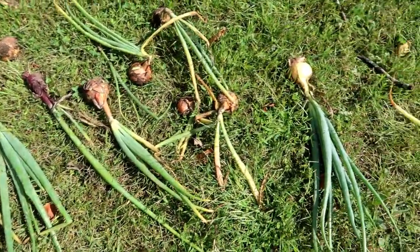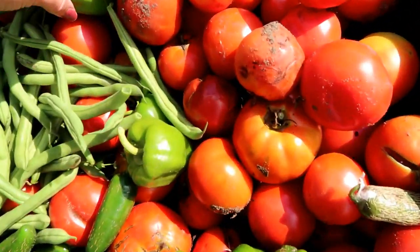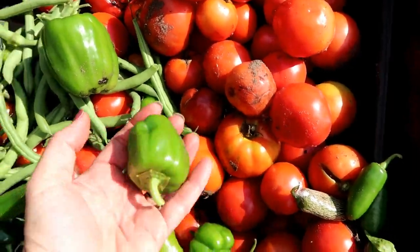We laid out a whole bunch of onions here just to kind of dry in the sun. Peppers, we ended up with some beautiful peppers this year. That was exciting. We got some little ones too.